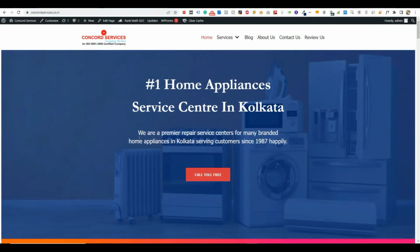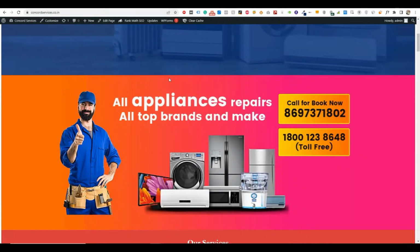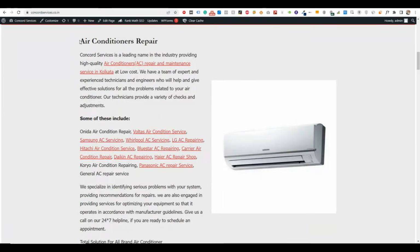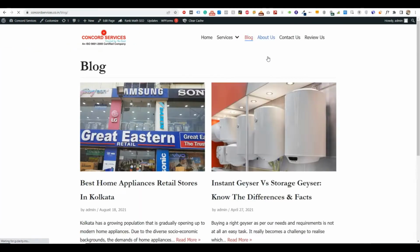So let me show you the screen right now. As you can see on the screen, this is the homepage of the website that I was talking about, Concord Services, a home appliance repair service center in Kolkata. The entire website was developed by me. I used WordPress CMS for this purpose, and besides developing the website, I also designed all the graphics and did all the SEO content writing on this website, from the landing pages to the blogs. Everything was done by me.